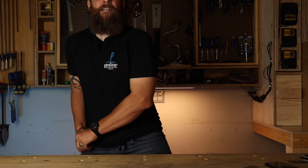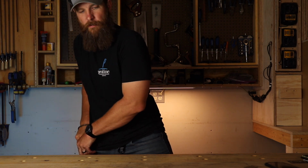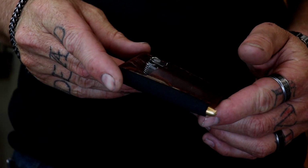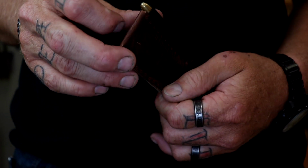So next, in my front right pocket, just below where my knife goes, I keep this little pocket organizer. This pocket organizer is from Hitch and Timber. It's their pocket runt, I believe. Hitch and Timber, I'm sure you've seen or heard of them. They do a super great job.